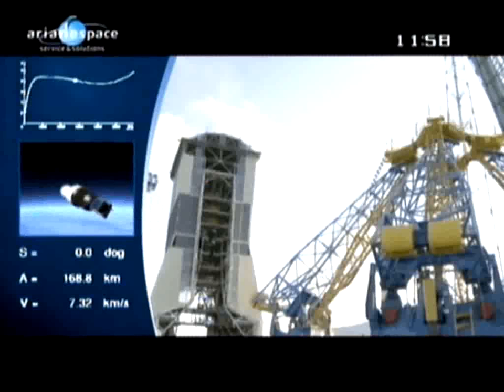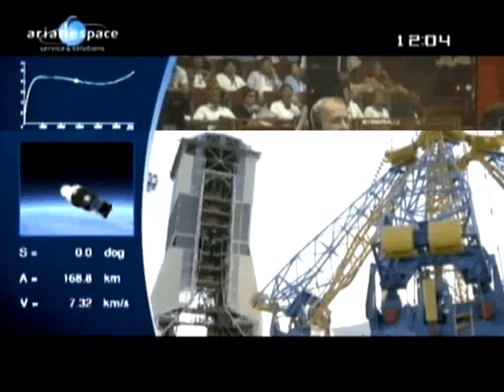2011 promises to be another banner year, beginning in February with the ATV, then the maiden launches of Soyuz and Vega.